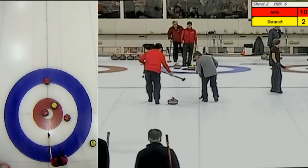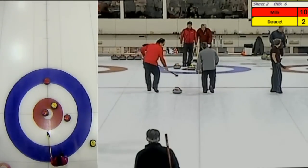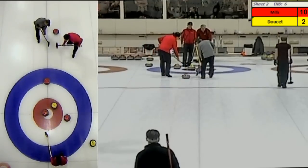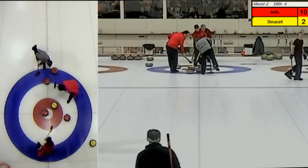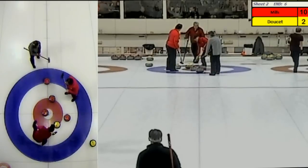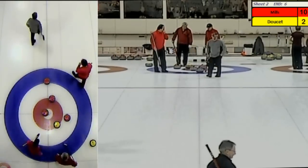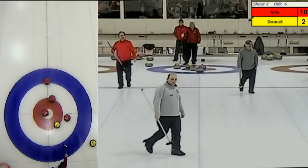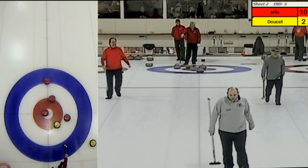Looks like Jeff's just trying to tap that back as well through the little bit of a hole. The line looks great. Line looks great. Oh, he does. Oh, didn't push it back enough, though. Didn't push it back enough, but I think he'll be okay with that. Still second. So the yellow is still sitting second shot.